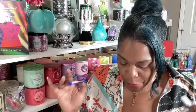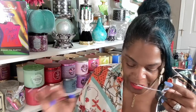So this cherry, it's smooth. You can smell the smoothness in it. You can also pick up the tart from the strawberry. I don't really get a whole lot of caramel in it. I really don't get a Turkish rose, but I definitely get that sandalwood, that vetiver, and that tonka bean. And I do pick up vanilla. I do smell the vanilla. But this is good, you guys.